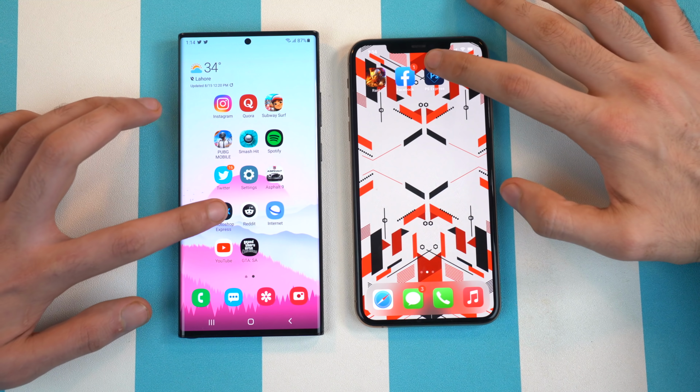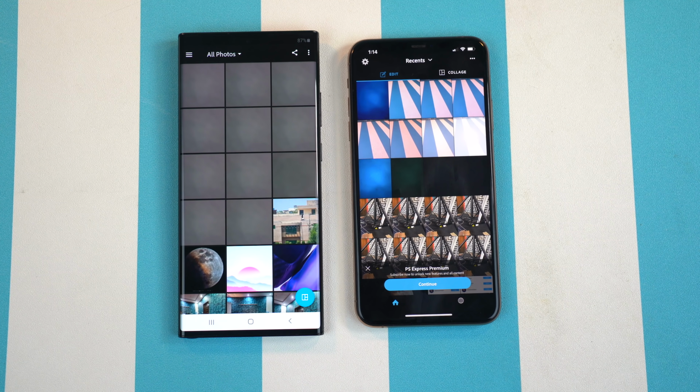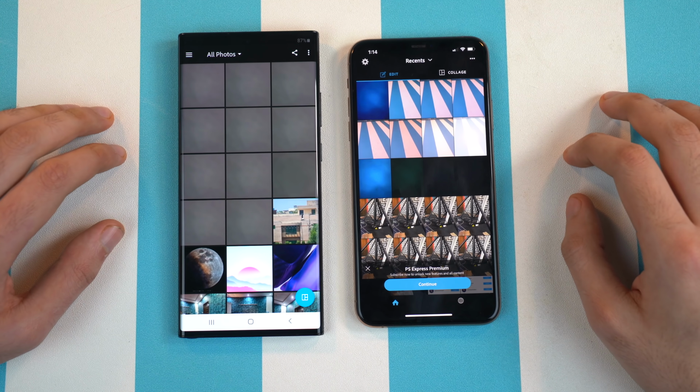The iPhone, obviously, is really smooth, but again, 60Hz versus 120Hz, just a technological advancement on the Samsung side. Now, next up on the list is the Photoshop Express application on both phones. And that was again quicker on the iPhone 11 Pro Max.